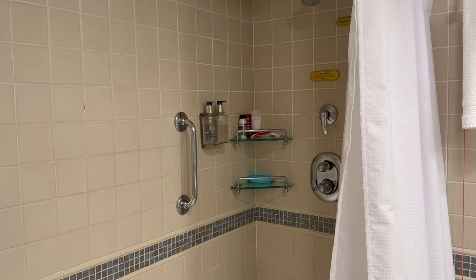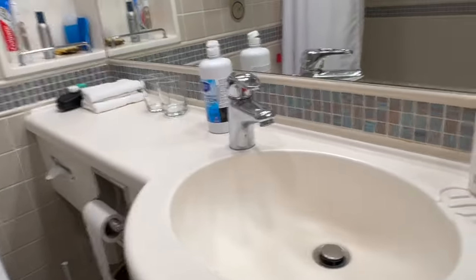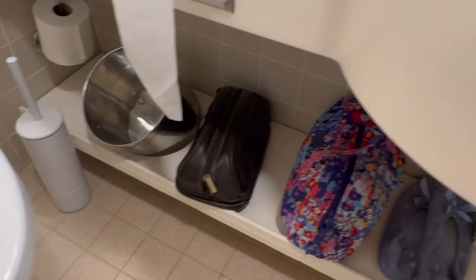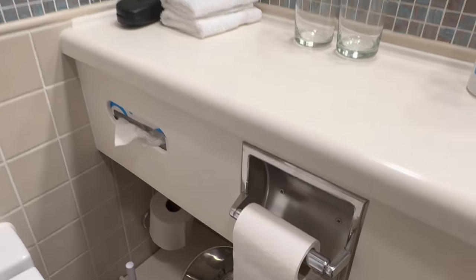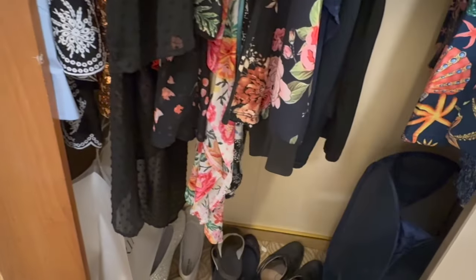I bring my own, if I'm totally honest, you guys. Three shelves there. Nice sink with lotion and hand soap on the sink. Let me step up in here. Hand soap on the sink. And then with a shelf underneath also. Tissues, toilet paper. Don't bring your own toilet paper, because if you try to do that, it will block up their system. So go ahead and use what they provide.